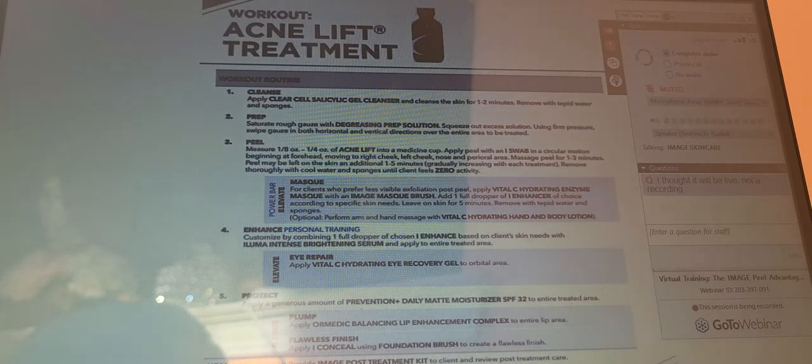You may massage the peel for 1 to 3 minutes. And you may leave on for, this only says an additional 5 minutes, gradually increasing from one treatment to the next. So if you leave this peel on for 3 to 4 minutes in the first treatment, the next treatment you would be able to leave it on for 5 or 6 or 6 or 7. You want to remove this thoroughly with cool water and sponges until there's zero activity felt.